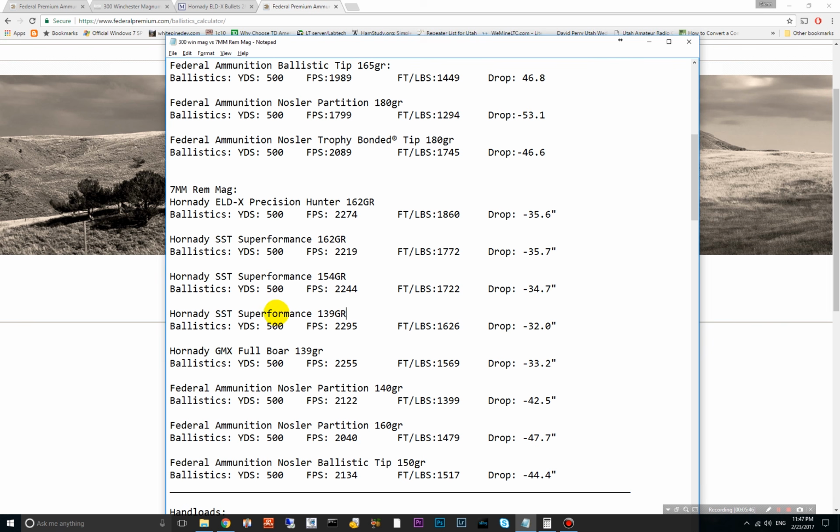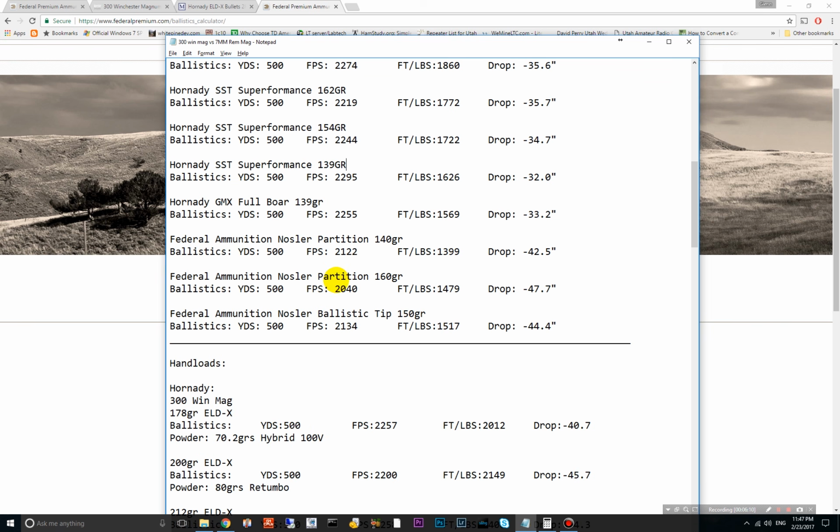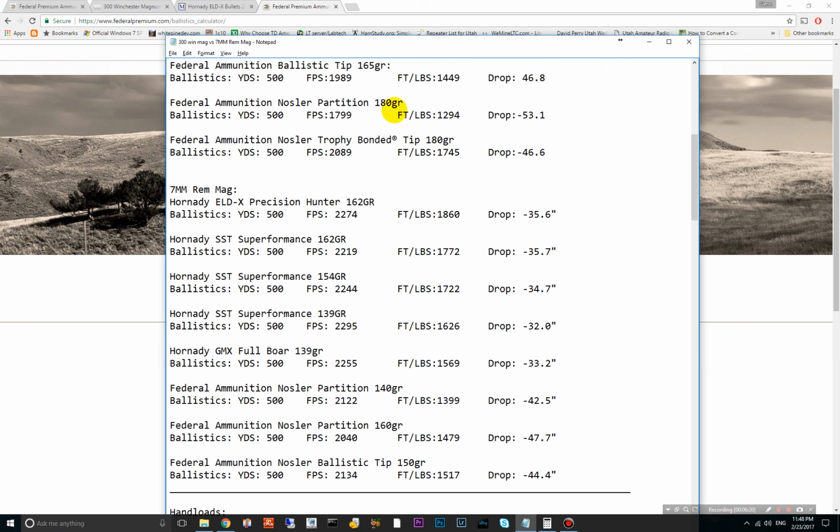And then they do offer a 139 grain bullet for the 7mm Remington that's going 2,295 feet per second, 1,626 foot-pounds of energy, drops 32 inches. GMX 139 grain full bore is 2,255 feet per second, 1,569 foot-pounds of energy, drops 33 inches. Moving down to the Partitions, 2,122 feet per second for the 140 grain, 1,399 foot-pounds of energy, 42.5-inch drop. Compare that up here to the 180 grain Partition for the Federal.